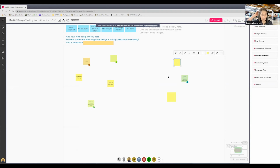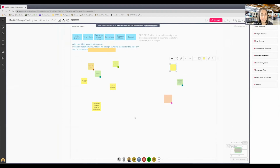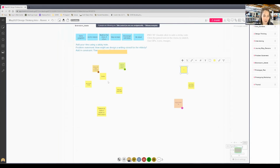Yeah, I see some great ideas coming through already. A texture to make it easier to hold. Findable, so something that might get lost. So it needs to be found. So yeah, that makes me think IoT enabled. That's Internet of Things, you know, all of our smart everything these days.